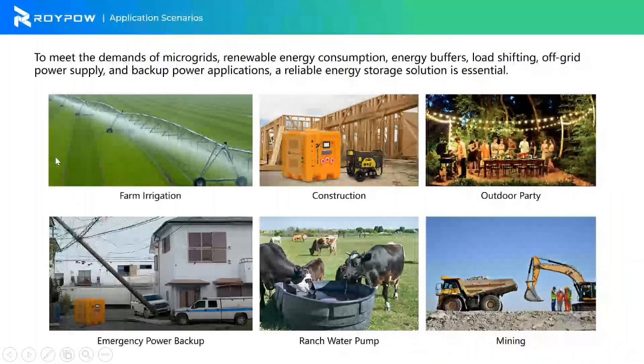Our hybrid ESS can be applied in various sectors such as farm irrigation, construction, outdoor parties, emergency power backup, water pumping, and mining. Usually these places have weak power grids and need a reliable energy storage solution.